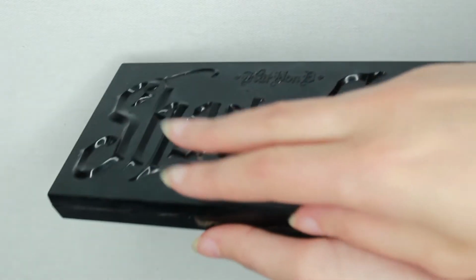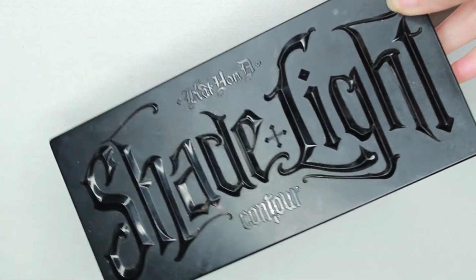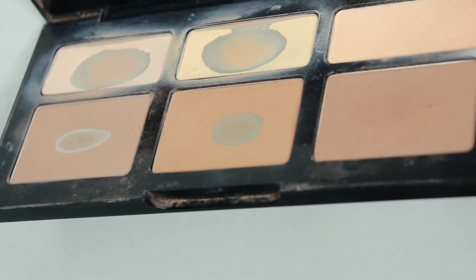The next thing that I want to share is the Shade and Light Contour Palette. Now, even though this is a contour palette, I think you can use it for your eye makeup as well. What I like about this palette that I have right here is that it has 6 shades. It has both cool, neutral, and warm undertones. The warm is very warm, and it's more for, I think, dark skin, but it's very good for applying on your eyes.